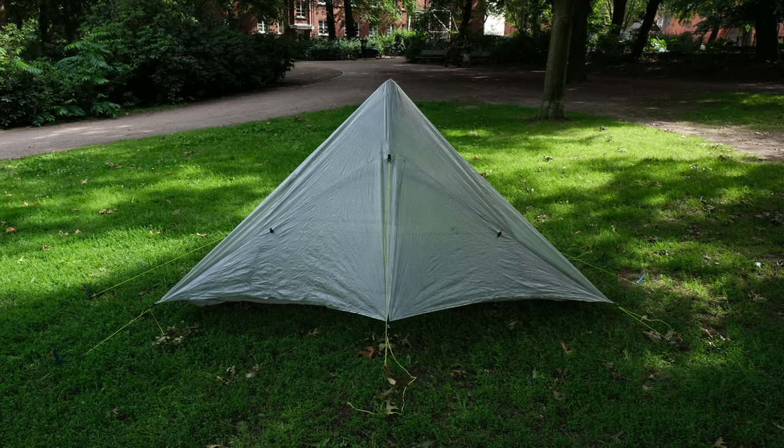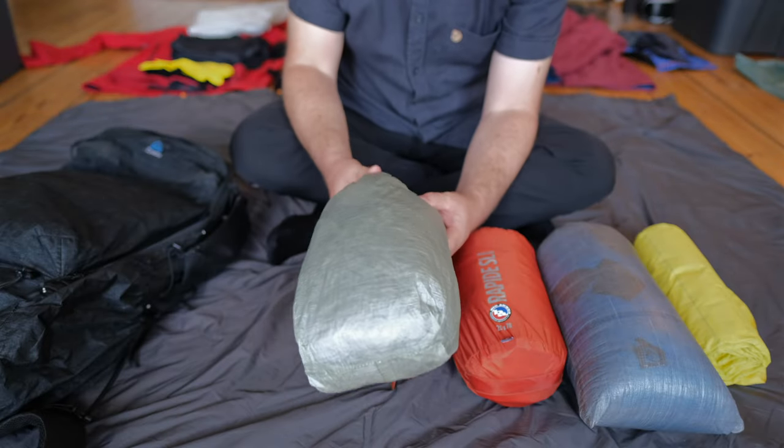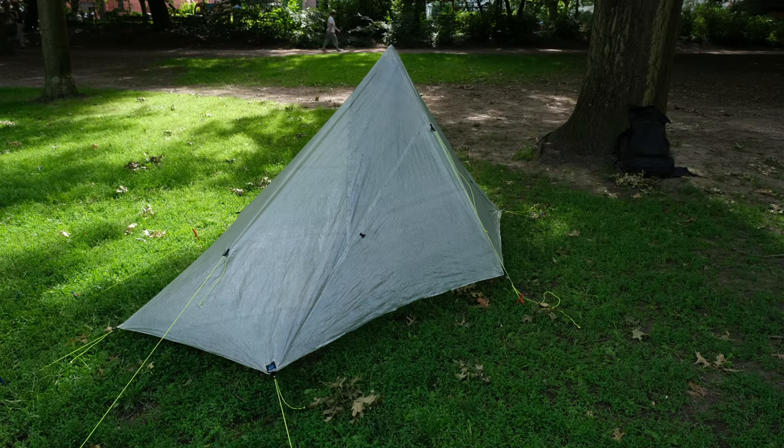For shelter, I'm using the CPEX Plex Solo. Now granted, this one is a little bit small, and I wish maybe I went with a duplex. This one is a little bit lighter, but only about 100 grams. It's still a very good tent, but it does get a bit cramped in there. So a little bit better would have been more comfortable for those rained-in days.